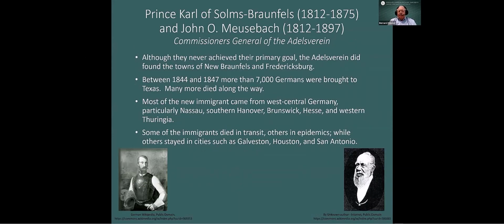They didn't really achieve those goals, but they did found the towns of New Braunfels and Fredericksburg, and brought about 7,000 Germans to Texas. And again, in 1840, there were only 70,000 people in the entire state. So that's a significant increase in population. Most of them came from West Central Germany. And as I said, some died, others in epidemics.